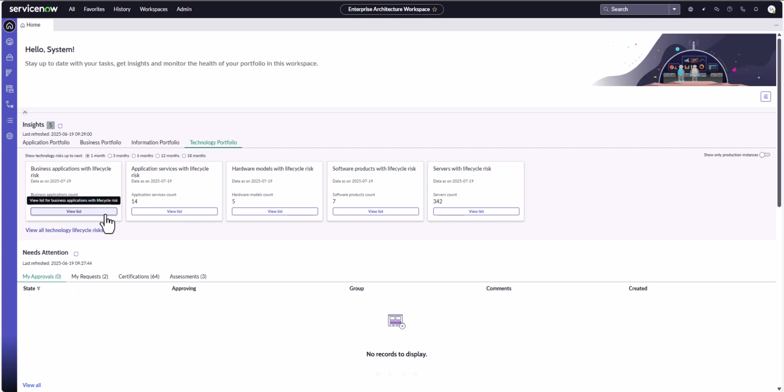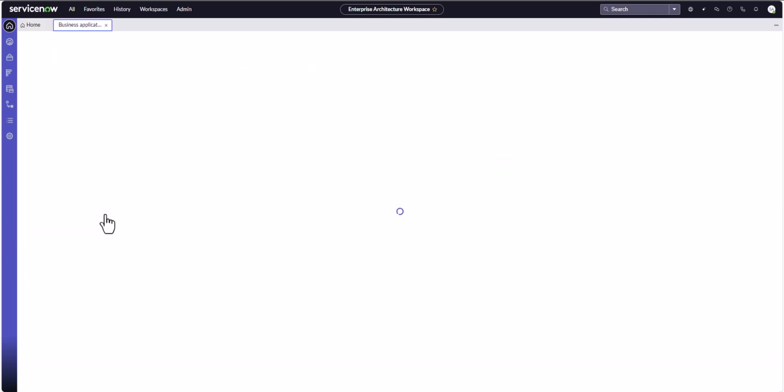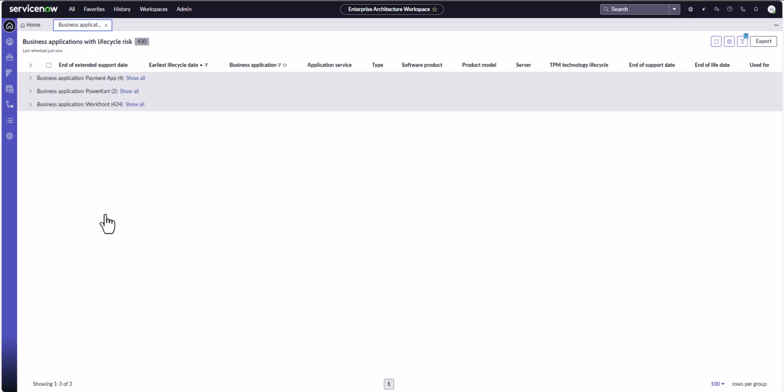Now, these are applications that are running on infrastructure such as servers and computers, either on-premise within the customer environment or within public cloud. It could be running in a data center governed by AWS, Azure, or GCP. Really doesn't matter. We're agnostic to where that business application is hosted, or on what infrastructure it's hosted on. ServiceNow software and hardware asset management products can determine through our normalization and enrichment capabilities what the life cycle looks like for that infrastructure, hardware or software. So we're going to click on View List to see a list of applications that present that risk. And straight away we see Workfront in that list.